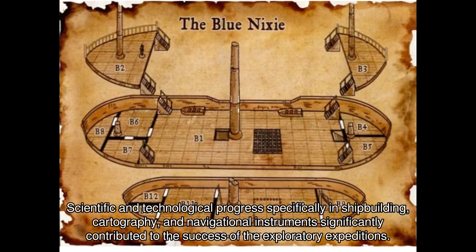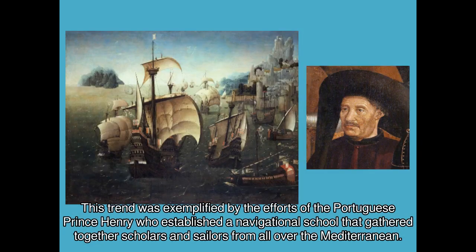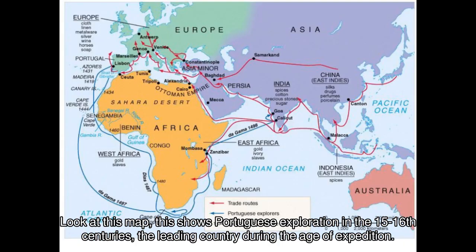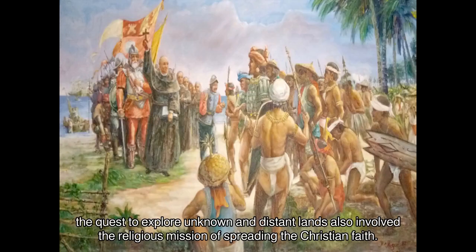Second, scientific and technological progress, specifically in shipbuilding, cartography, and navigational instruments, significantly contributed to the success of the exploratory expeditions. This trend was exemplified by the efforts of the Portuguese Prince Henry, who established a navigational school that gathered together scholars and sailors from all over the Mediterranean. Look at this map. This shows Portuguese exploration in the 15th to 16th centuries, the leading country during the Age of Exploration.